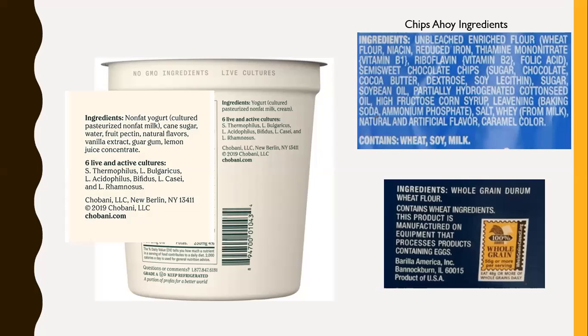The general rule that I use is to aim for about 10 ingredients or less, and most often things that we know what they are.